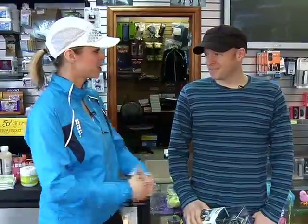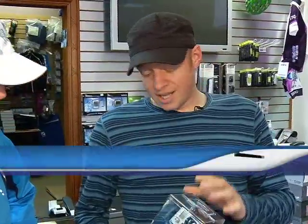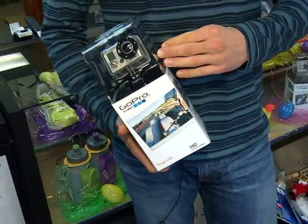Gary, you are the tech expert here, and what else can I add to take it up a notch? There's a new camera on the market called a GoPro, and it shoots in high definition, and the great thing about it, it's got a stabilizer right in the camera itself, so you can shoot anything from running to mountain biking. Because you pop it on just like a headlamp, it sits on your head really nicely, and you can shoot all that beautiful running terrain that you want to share with your family and friends.